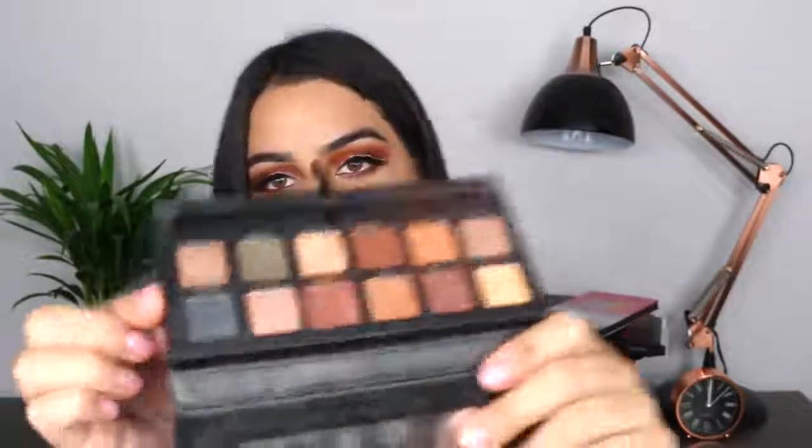We've already spoken about this, of course. I'm keeping this one. This is the Master Palette by Mario and Anastasia Beverly Hills. This is my favorite palette in the entire world. Nothing tops this palette.